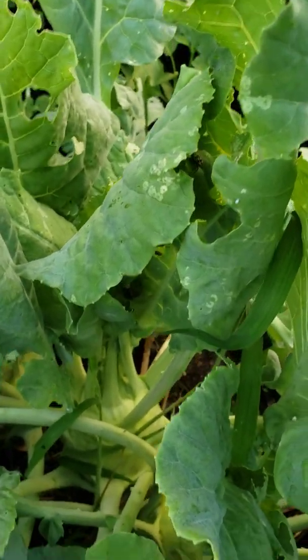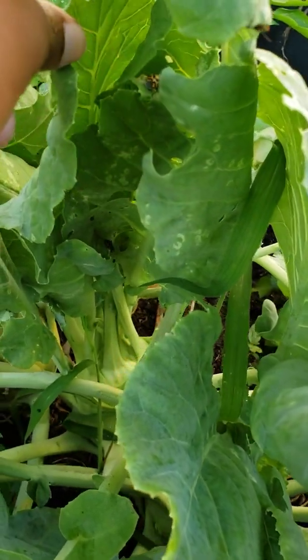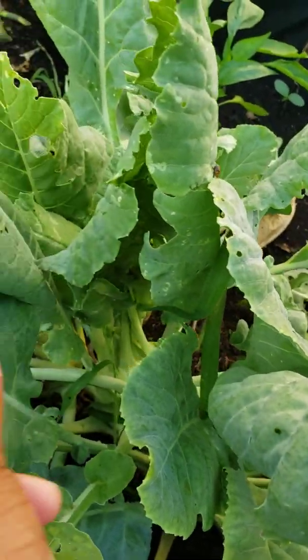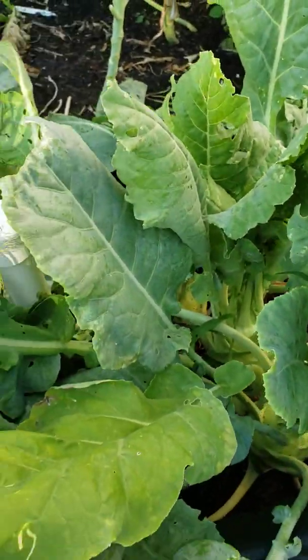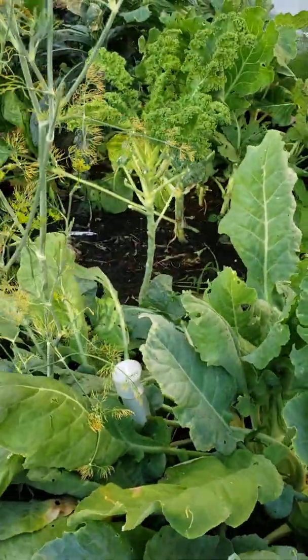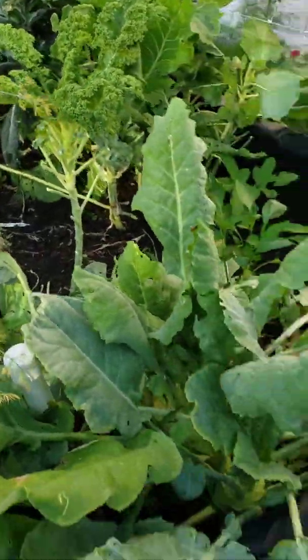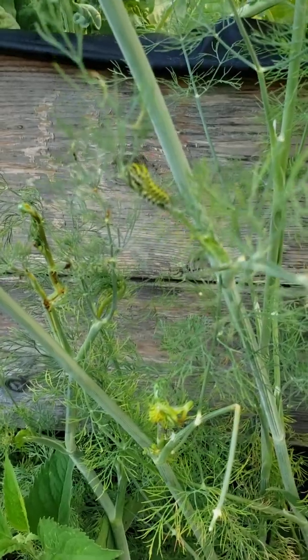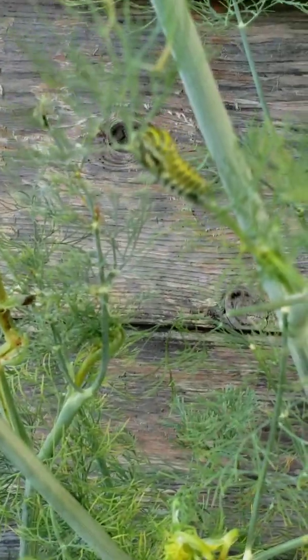Because when I say they're everywhere, I quite literally mean they are everywhere. They're underneath the leaves. They're on top of the leaves. They're in the collard greens, the kale, the kohlrabi. There's like five varieties of kale. Frustrating, so frustrating.